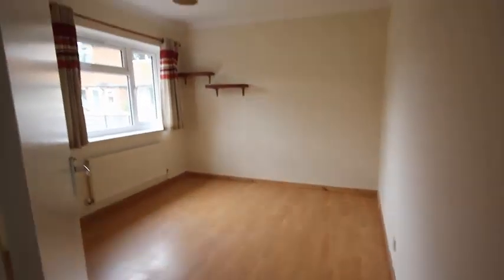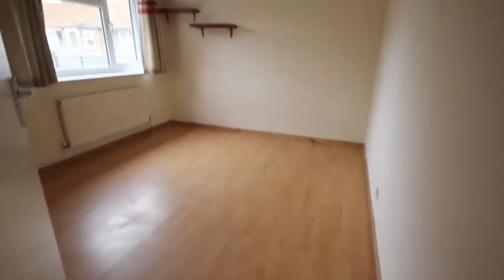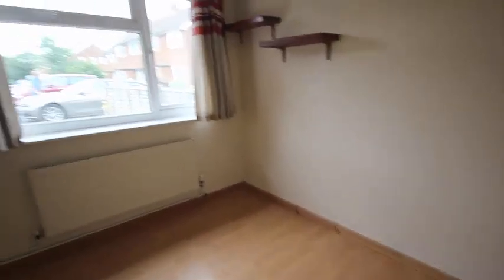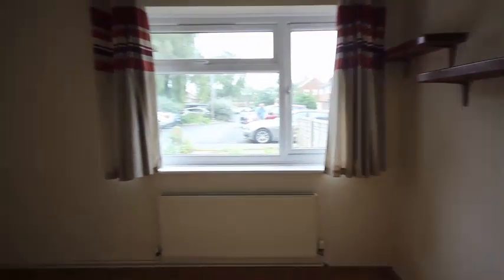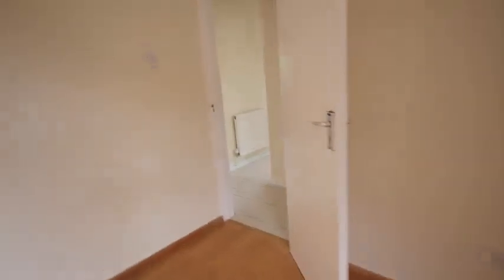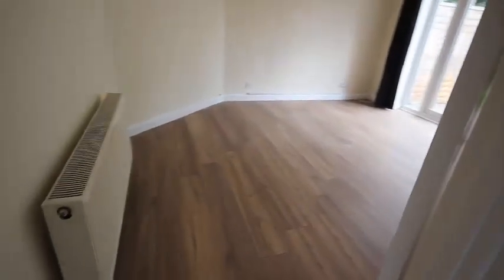This is the larger of the two bedrooms, a full double size, a couple of little shelves, nice laminate floor, looking out over the front of the property onto the actual allocated parking space, which is off-road. Laminate floor, coming on through to the spacious living room.